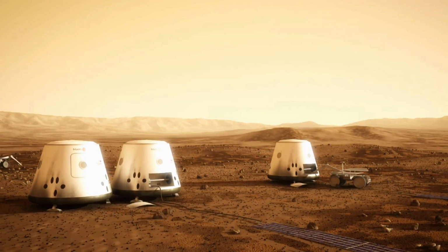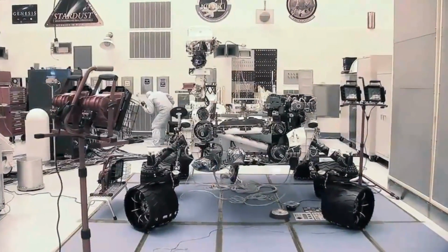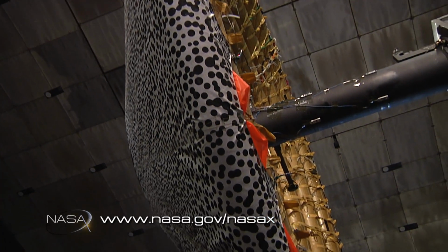The Curiosity rover weighed about 1 metric ton, while the current architecture for human missions states that we would have to land about 40 metric tons to get on the surface. This is where the concept for a HIAD comes in.